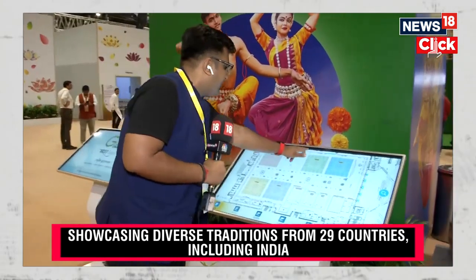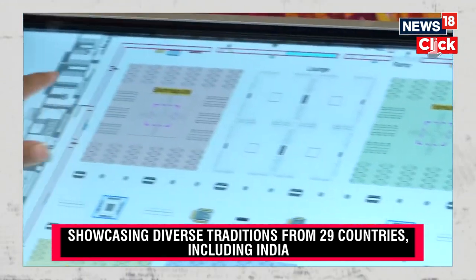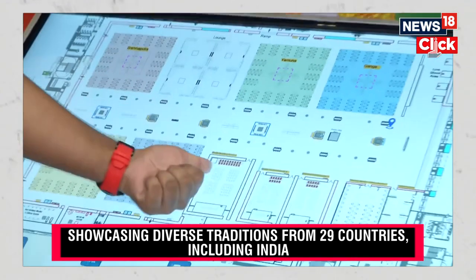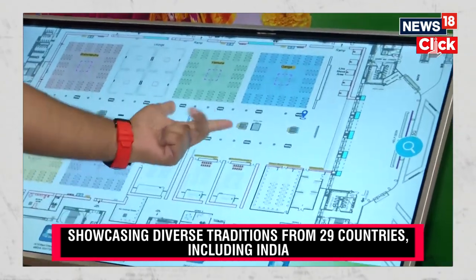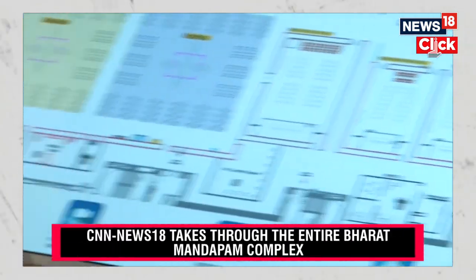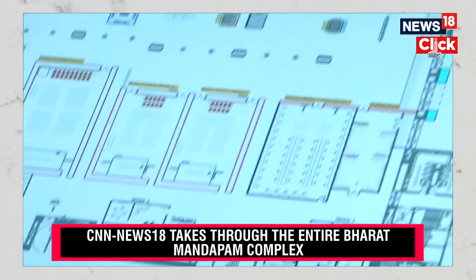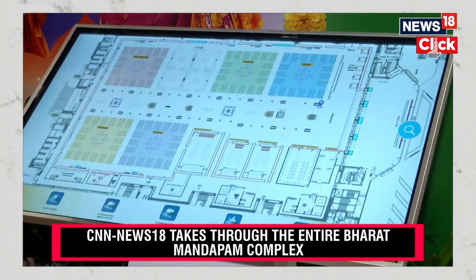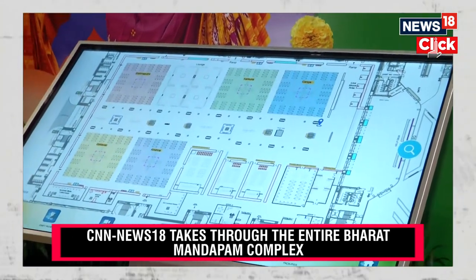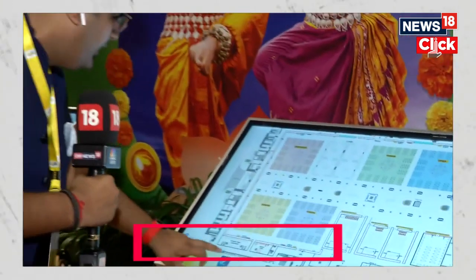There you see this is a ramp area. Then the sections and halls have been divided and given names of rivers: Brahmaputra, Yamuna, Ganga, Godavari, Krishna. Then there is media briefing room 3, media briefing room 2, 1, then the primary media control room, holding area, secondary media control room, medical rooms, AV control room, office 2, office 1. So this is the entire complex of Bharat Mandapam, designed for the ease of the journalists who are going to report from here.